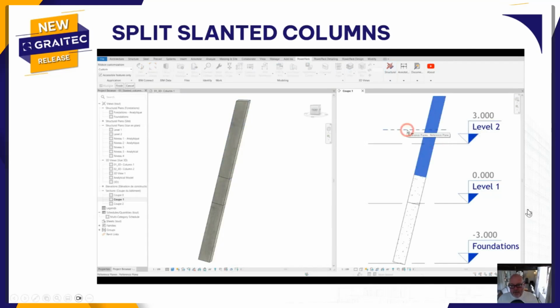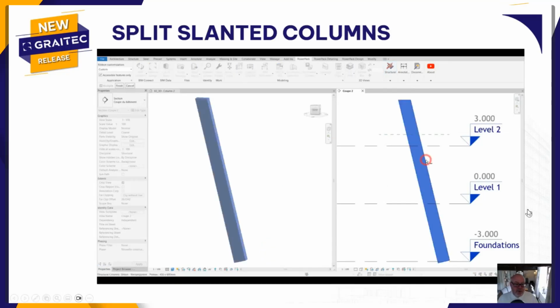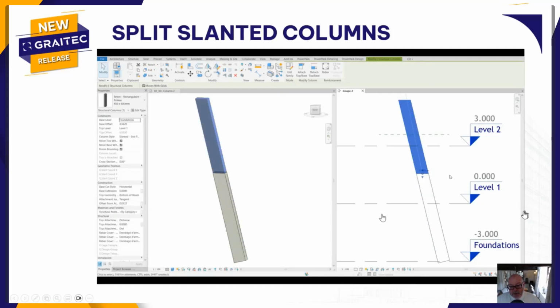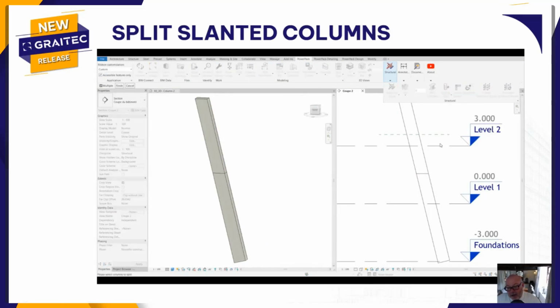Now the little trick for this is that's how we can split them all perpendicular. But if we wanted to do that horizontally, we simply hold the shift button when selecting the function. So if you press and hold shift, this will now tell the software that we want to split that horizontally. And as you can see, we can now get that split horizontal as opposed to perpendicular. Really powerful tool, and it will work on the split by level and also on the split by reference as well.